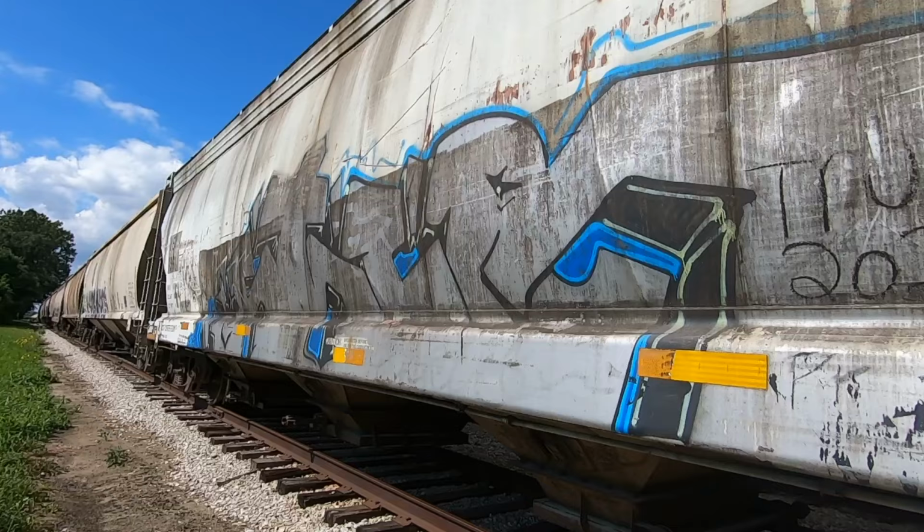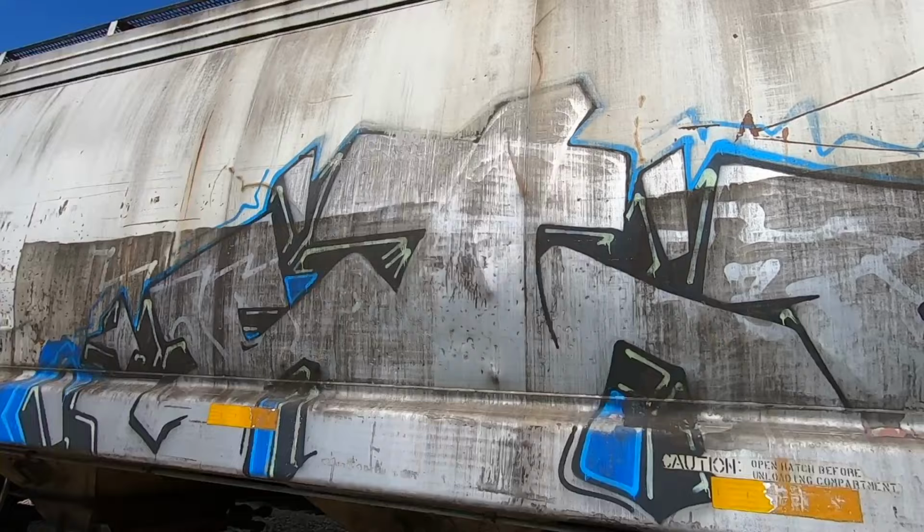I try and always tell everyone, one of the smartest things you can do as a graffiti artist is coming out to the freight yards to take a look at everything on these freights. It gives you such a holistic picture of graffiti in general.